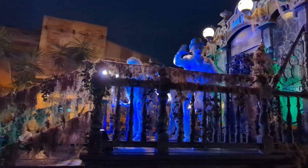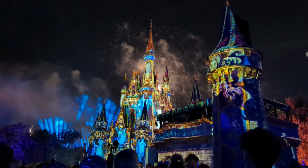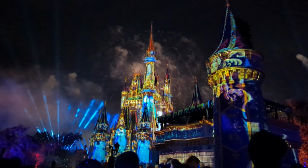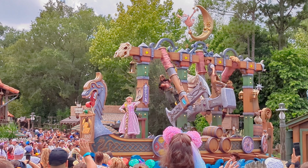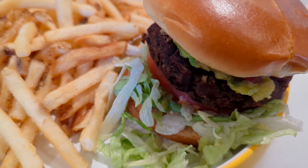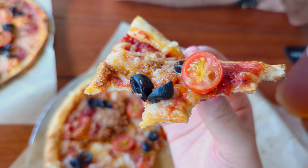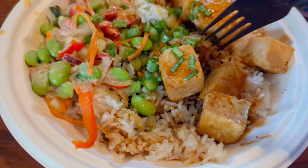This brings us to the end of our whistle-stop tour of the counter service restaurants that we ate at during our stay at Walt Disney World. I think you'll agree that there are some great options whether you're looking for classic counter service staples such as burgers, hot dogs and pizza, or whether you want international inspired dishes such as tofu or tasty falafel.